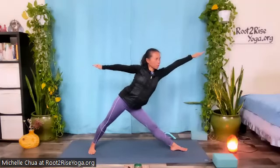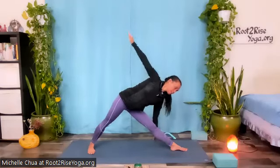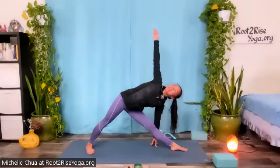Straighten your left leg, and for triangle pose, you might shorten your stance a couple of inches. Glide your hips sideways towards your rear wall. Lengthen your torso towards the front. Lower your left hand on your left leg or just to the left of the shin on a block or the ground where you can easily stack your shoulders and wrists.